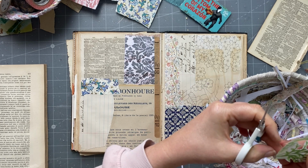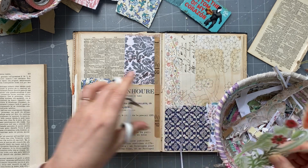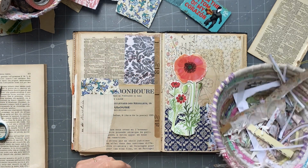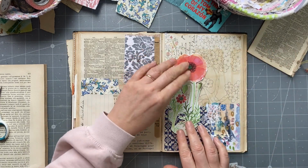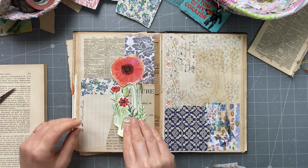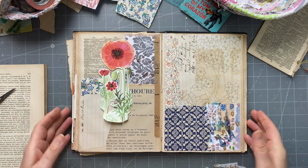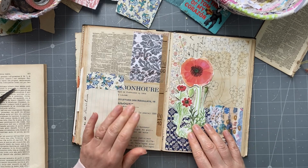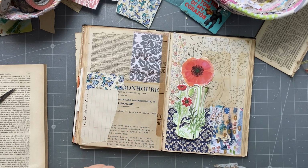Okay, nearly there. Right. I do like the colours of this because I like it with the colours here. And I think I'm going to stick it about there. Or am I going to stick it on this page? No, I like it here. This is where I like it. But this page, poor thing, is very plain. So, doily.